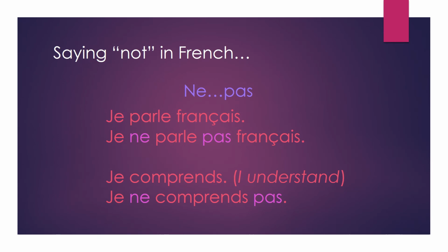In English, we use the phrase do not to indicate the negative. For example, the opposite of I speak French is I do not speak French. Or the opposite of I understand is I do not understand. The French also use two words to express do not, ne and pas. But instead of those two words being together before the verb like in English, the French put ne in front of the verb and pas behind it. Répétez après Julie.